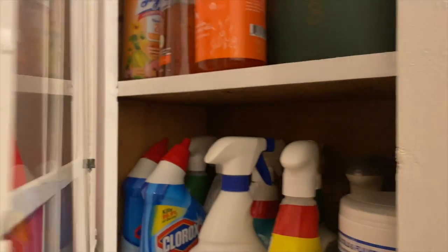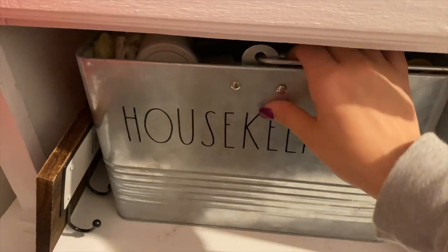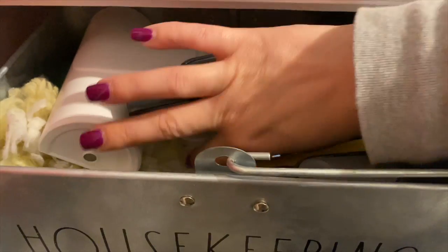Hey guys, it's Ashley. Today we are going to be cleaning and organizing my office. It's per usual a disaster. I've come to accept that our craft spaces, our offices, or whatever, are made to make a mess in and then clean up that mess just to make another mess.